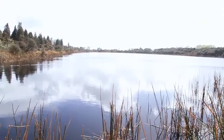So the plan is to enhance and improve our remaining wetlands so they are still there in years to come for future generations to enjoy.